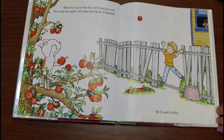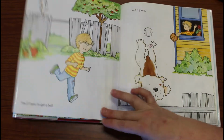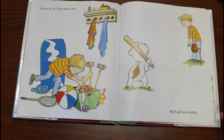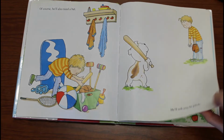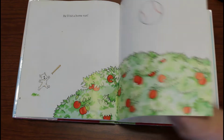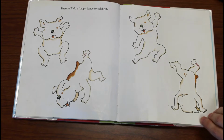Throwing the apple will make him think of baseball. He'll want to play. You'll have to get a ball and a glove. Of course, he'll also need a bat. He'll ask you to pitch. He'll hit a home run. Then he'll do a happy dance to celebrate. That's how dogs happy dance.